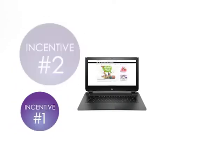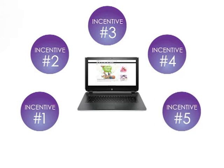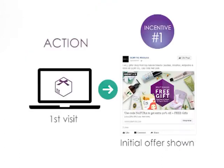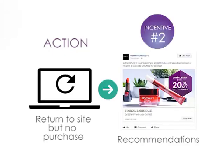A smart retargeting and copy sequencing strategy. For each time that the consumer visited our site and left without purchasing, the level of incentive grew. Consumer visited site, initial offer shown. Left site without exploring further. Recommendation of other similar but better offers.